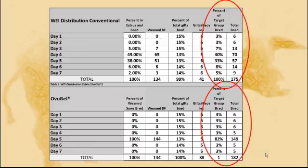But in the OvuGel case, those animals are bred on day 5 without reference to whether they show heat or not. However, most experience with OvuGel is showing that probably 30% of those animals will go ahead and farrow normally, even though they never would have shown heat in a conventional system. So for that other 70% that will fail to settle, we have to bump up the number of target breds to cover that.